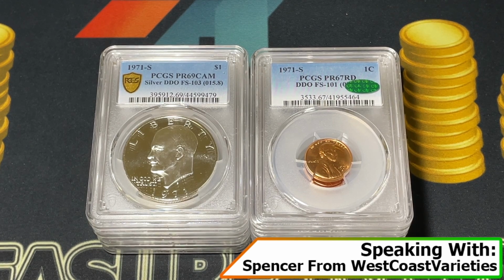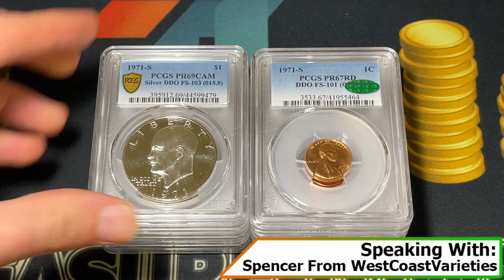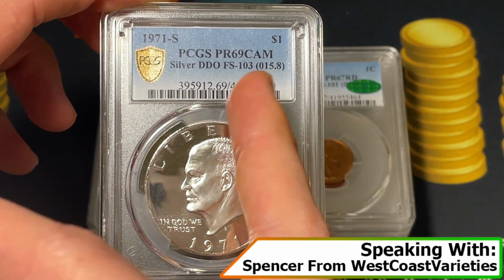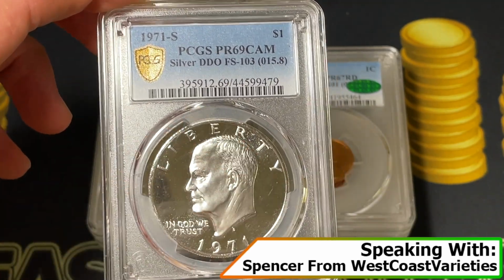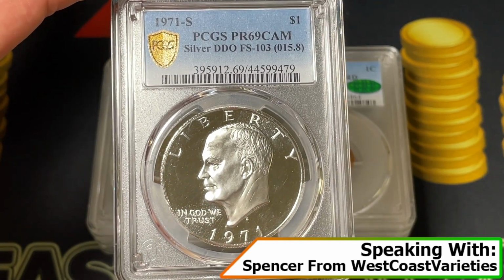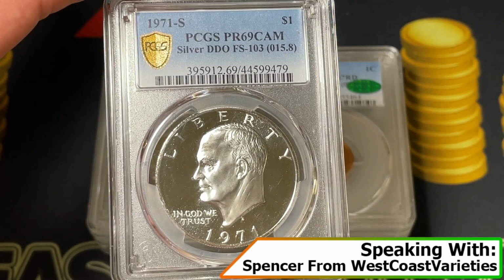Awesome. So you had mentioned that this one is actually more sought after, on the left, this Eisenhower Silver dollar double die obverse FS 103. That is the old Cherry Pickers listing, the new one obviously 103. Yep. But where are we looking, and why is this such an expensive coin? What's it worth, and why is it so expensive?